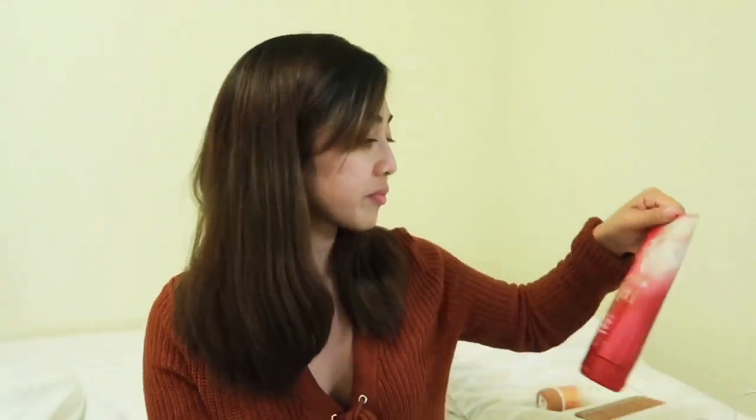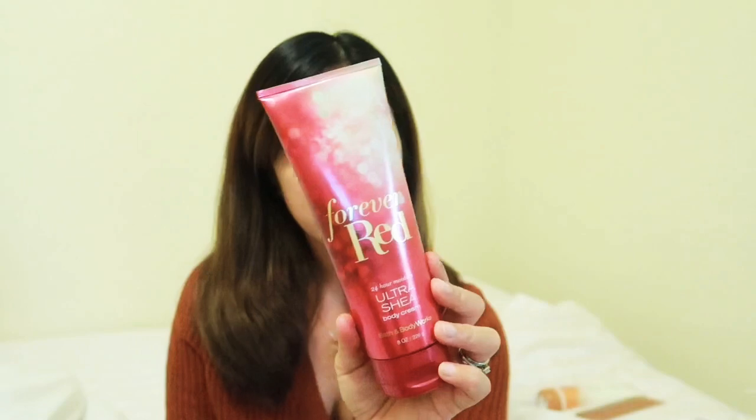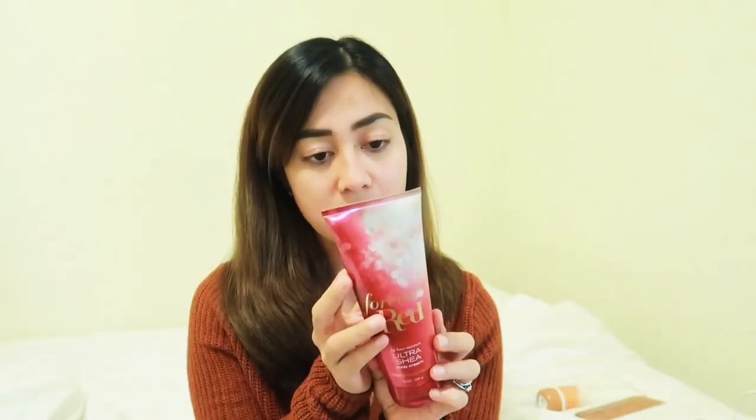Next is Forever Red Ultra Shea Body Cream. Its incredibly rich formula nourishes even the driest skin and leaves it beautifully scented with Forever Red. I need this, guys, because I really have dry skin.